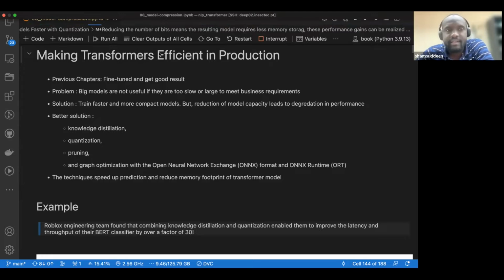But let's get started. So today we are going to continue with our book session, NLP with Transformers, chapter 8, which is making transformers efficient in production. The previous chapters were about fine-tuning the models and getting good results, which is really what we need. But the big problem is that in production, giant models will not be able to meet business requirements, right? Because we cannot take this big model and put it there.